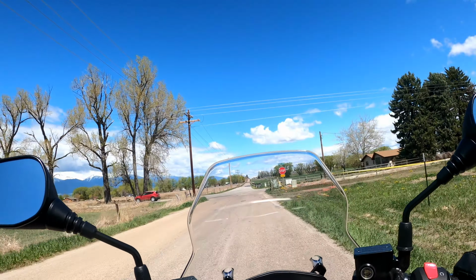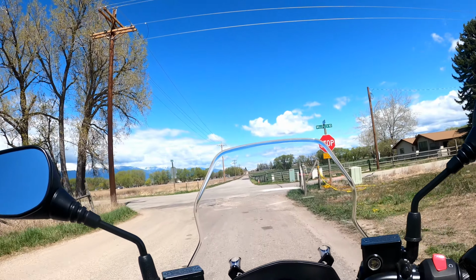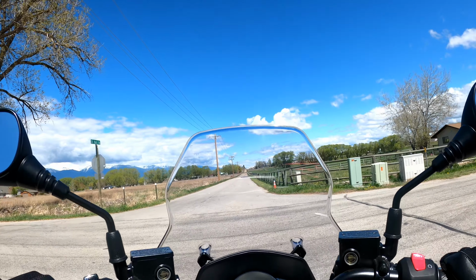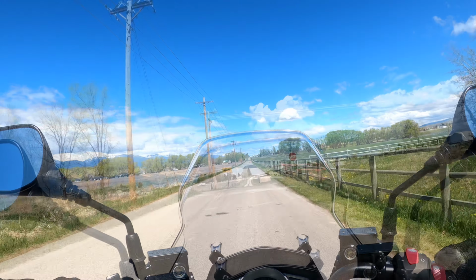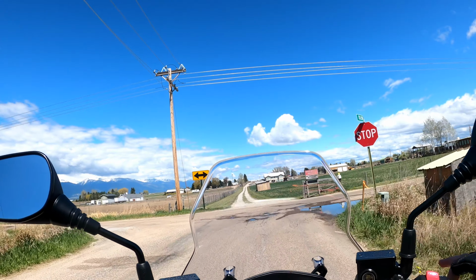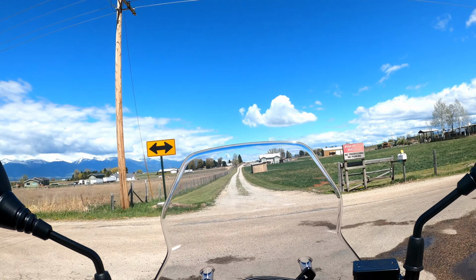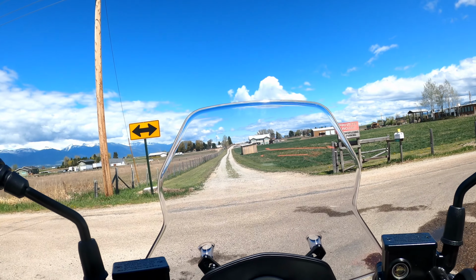Got a decision to make. This is Willow Creek Road, which I know I've been on before, so I think we're just going to go straight. Can't go straight, no trespassing or parking, and the sign is bent. Actually, there is no sign, so looks like more fun to the right. Yep, to the right.